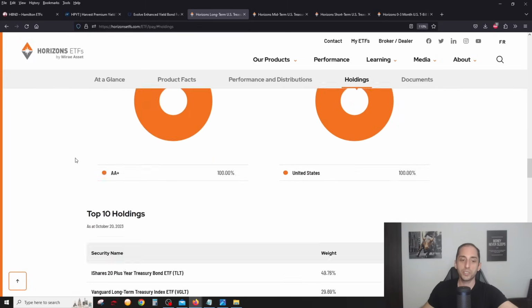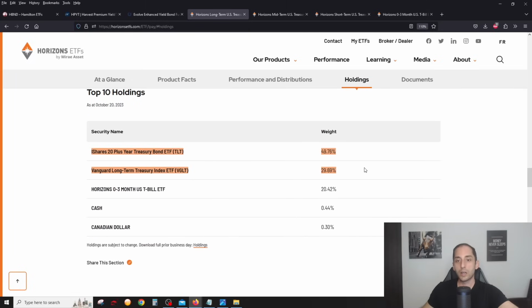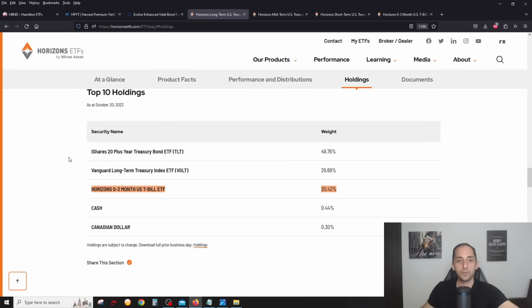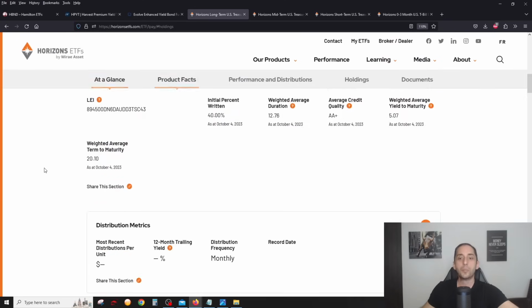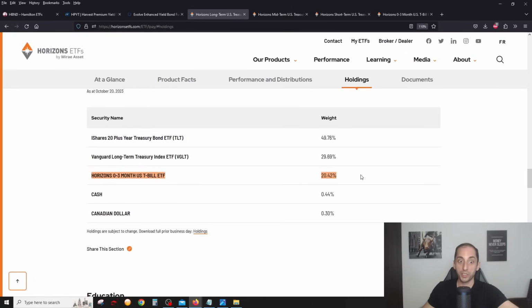And if we look at the holdings, this is where it gets interesting. So again, you have TLT, which makes up the big one, and then you have the Vanguard one again. So 80% here in long, and then you have 20% in the Horizons 0 to 3 month US T-bill ETF, which is this one here, UBIL.U. This is actually the really, really short one, 0 to 3 months, guys. So it means you know it's going to yield whatever the current interest rate is, basically, more or less. So I found that very interesting because they say long, but it's not 100% long. It's 80% long, I would say, and 20% are really, really short.